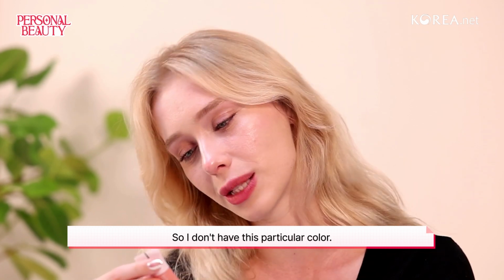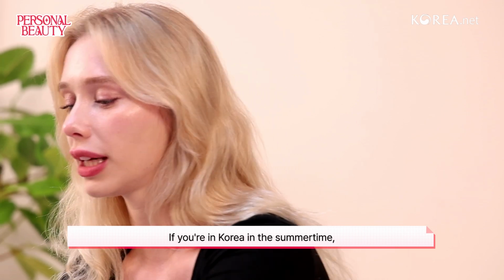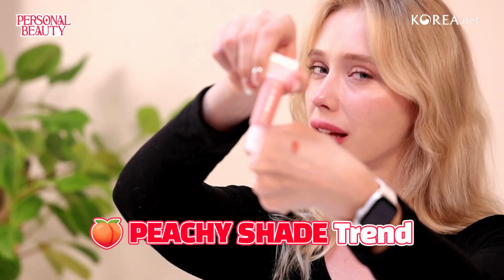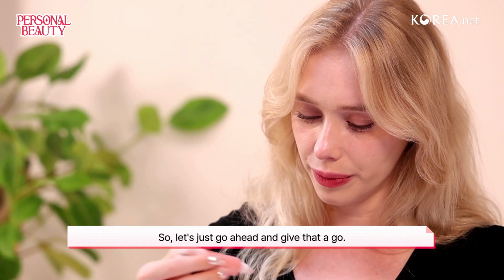So I don't have this particular color. This is a romantic coral color. If you're in Korea in the summertime, this sort of peachy shade is what you're gonna get quite a lot, whether that's for blush or for lip tint. So let's just go ahead and give that a go.